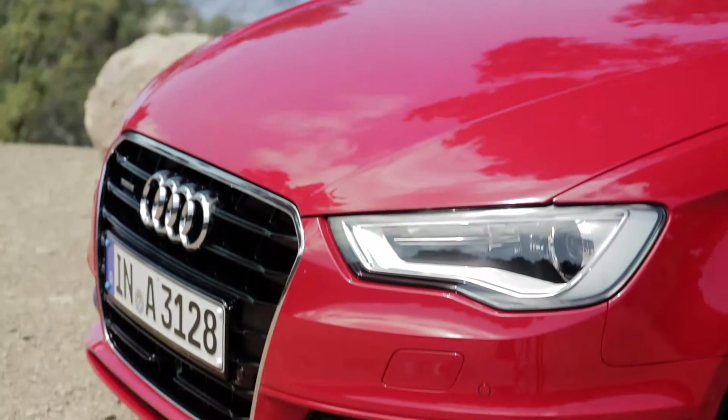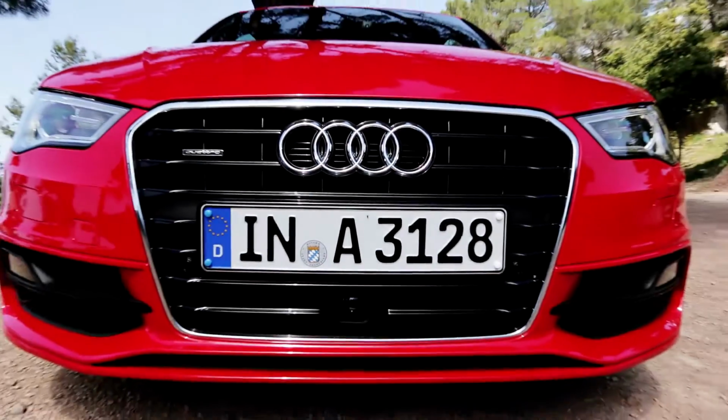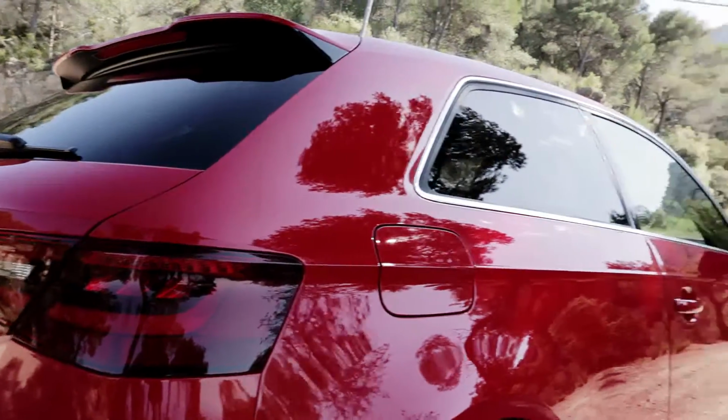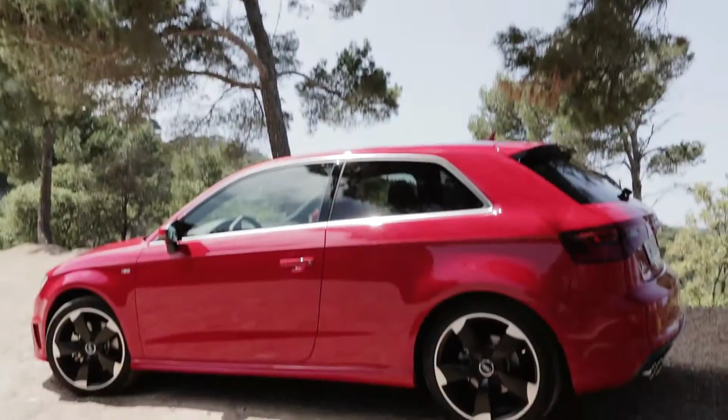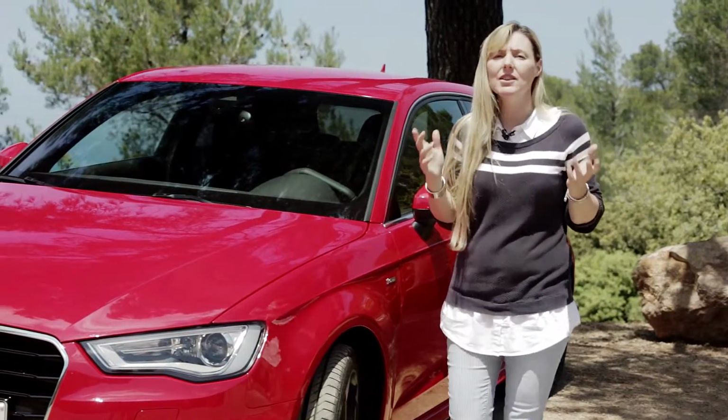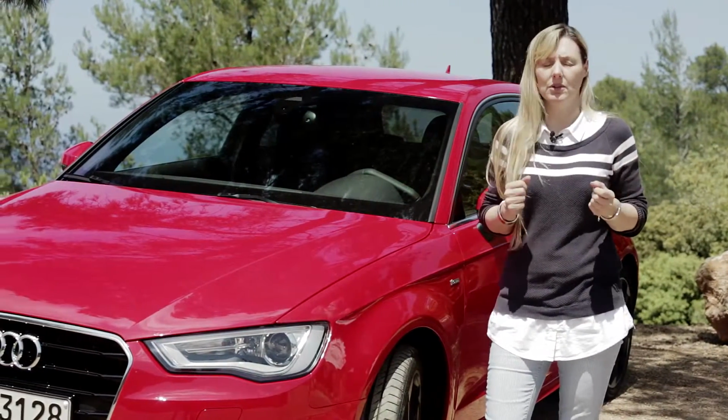But if you look carefully, you'll notice the chubbier Audi grille, framed by LED daytime running lights, and the sharp creases along the sides of the car that run from the headlights to the taillights. These give it a more macho, chiselled look. Okay, so it may not look that different on the outside, but it's the things you can't see on the new A3 that are really important.